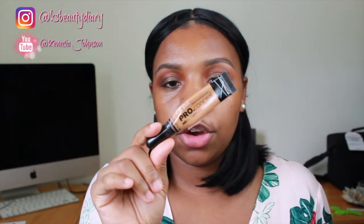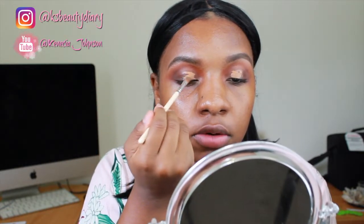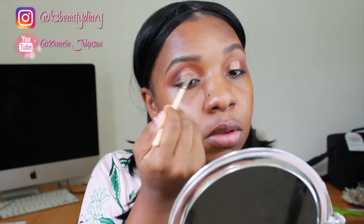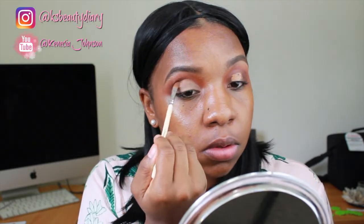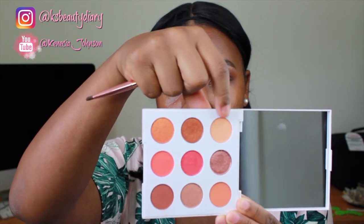I'm going to go in with the LA Girl Pro Concealer. This is in the shade Toffee. Taking a flat tip brush and going to carve out this cut crease here. And another palette I have been loving that did launch in July, I believe, is the Soul palette by Colourpop. What I'm going to do is take this lighter shade here, which I believe is called Dynamite.